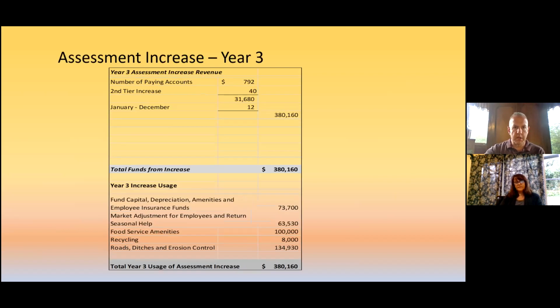Year three generates the first full year of the $40. It produces about $380,000. There still will be some additional funding for the capital amenities and employee insurance funds.